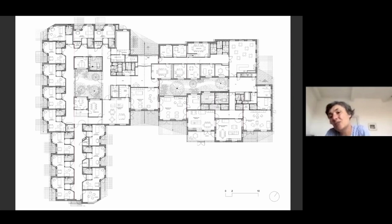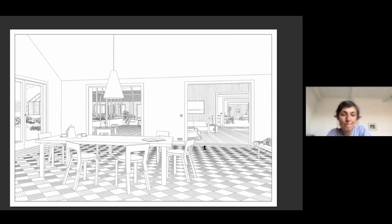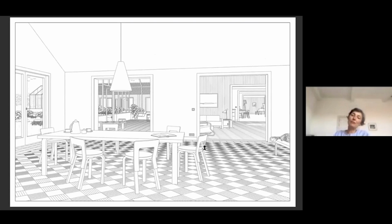The second entrance is at the right side. It leads to the daycare center. And also when you come in there, you look through these two gardens all the way through the building. This enfilade of living rooms leading from the daycare to the hospice is what we drew here. So it's really rooms with different characters where people at the same time can install themselves and do different things.